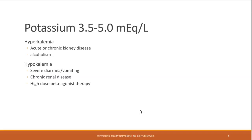It's important to note that high dose beta agonist therapy can affect your potassium levels. A lot of times, patients in the hospital who are experiencing hyperkalemia will be given inhaled albuterol therapy to lower those potassium levels. This is because albuterol stimulates an intracellular shift of potassium, so it's going to help decrease those serum potassium levels.